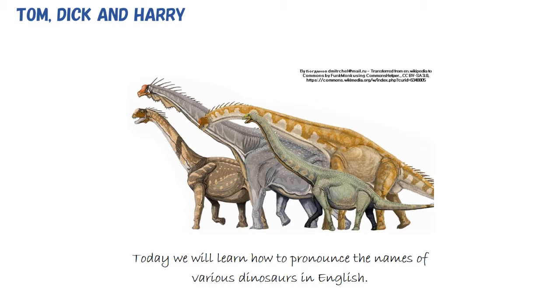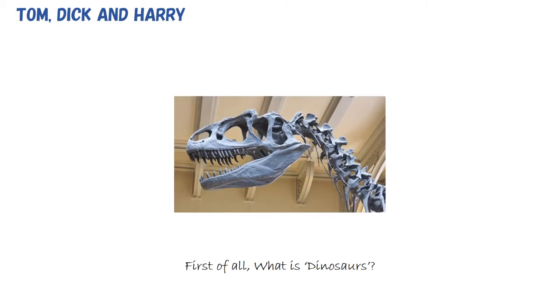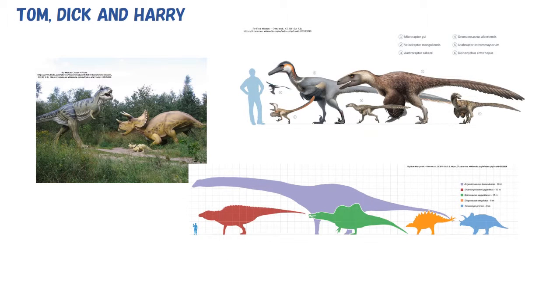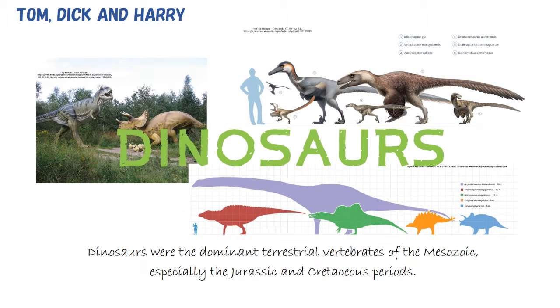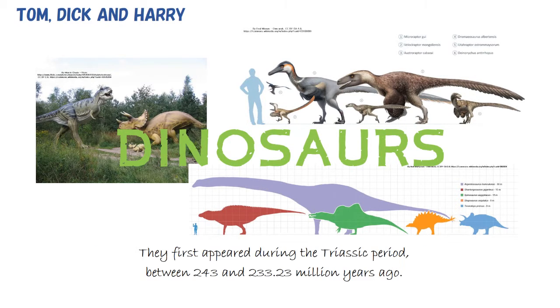Today we will learn how to pronounce the names of various dinosaurs in English. First of all, what are dinosaurs? Dinosaurs were the dominant terrestrial vertebrates of the Mesozoic, especially the Jurassic and Cretaceous periods. They first appeared during the Triassic period, between 243 and 233.23 million years ago.